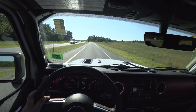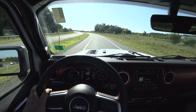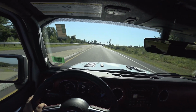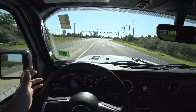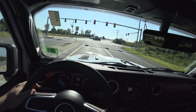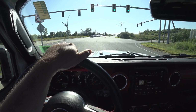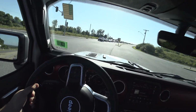Now you might be wondering, what's this roof like in rainstorms? It's good. I got stuck in a pretty massive downpour last night on my way home, and no leaks. It was fine. I was a little worried. I'm like, oh boy, here we go. This is a real test. Especially because I was the last person to put this top on. I was like, oh, this is where this thing just starts dumping water in here, and nope. That means if I can do it, you can do it.